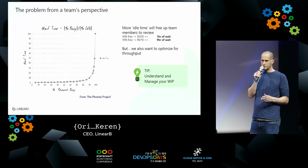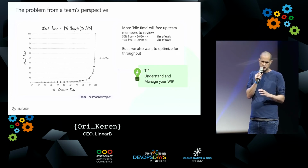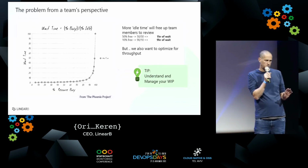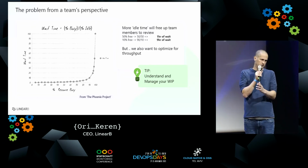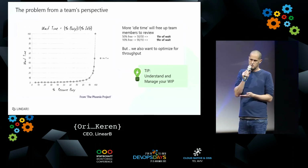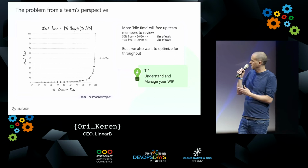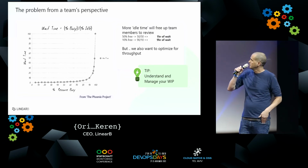So if you really want to optimize for PRs being picked up fast, the one thing you can do, if you're only optimizing for that, is make sure that everybody doesn't do anything. They just sit and wait, and anytime a PR goes up, they pick it up, and everybody and the PR issuer will be happy. But of course, you're not just trying to optimize for that. You're also trying to optimize for throughput, right? Because the same people that are doing the review, they want to help with the team goals.